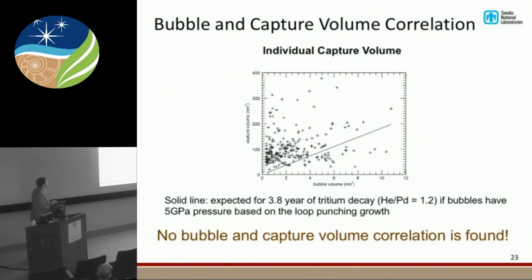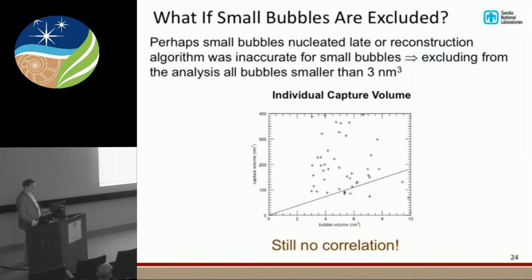Another way to look at that is if we try to correlate the capture volume and the bubble volume, we don't get a line at all. The data doesn't correspond to this line. And if we get rid of all those small bubbles, because we saw in the bubble size distribution that we have more small bubbles than we expect, we still don't have a correlation. So something is wrong with our initial hypothesis that all the nucleation happens initially and everything after that is diffusion-limited growth.